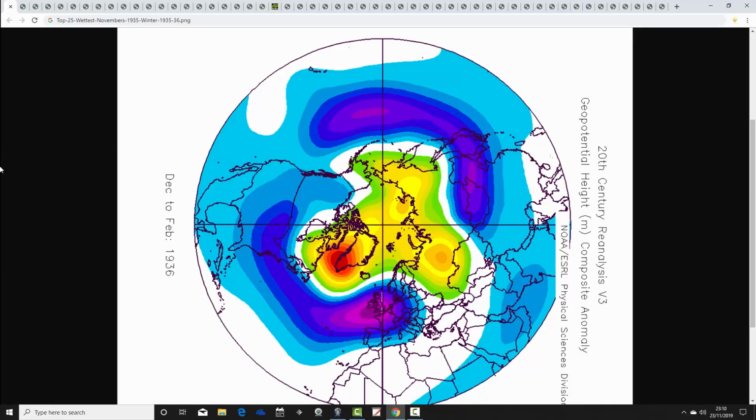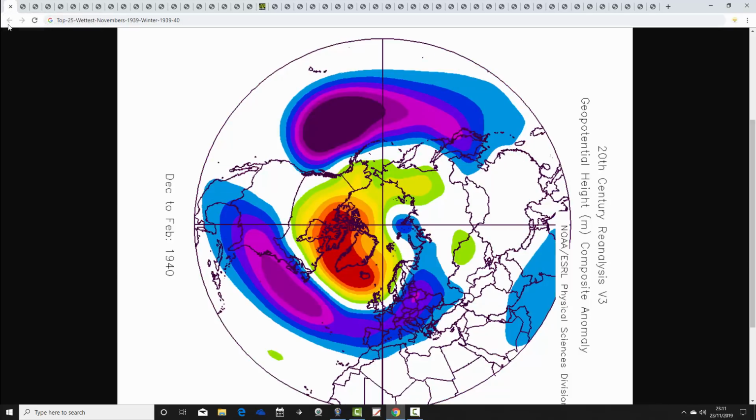Then we've got 1935-1936. This one is another very wet winter. Not particularly cold, even though it does have a bit of a northern blocking signal. That's another very wet winter. So there's perhaps a bit of a trend here, actually, for wet Novembers to be followed by wet winters.